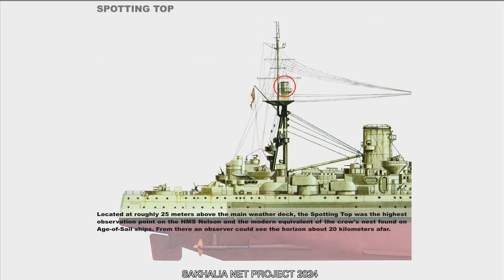Located at roughly 25 meters above the main weather deck, the spotting top was the highest observation point on the HMS Nelson and the modern equivalent of the crow's nest found on age-of-sail ships. From there an observer could see the horizon about 20 kilometers afar.